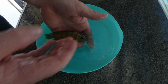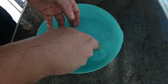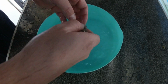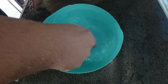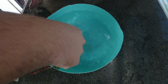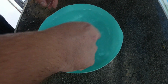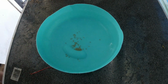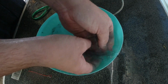Alright guys, I got a Crabro female. Normally I strip the room from like left to right to left, but I'm being pretty biased on this one. I'm starting with the fish that I really want to strip. I don't know why, just doing it a bit differently.